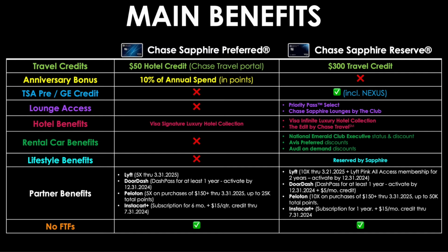It also includes a TSA PreCheck / Global Entry credit, also including NEXUS, just so you're aware. Also some lounge access via Chase's network and also Priority Pass. A couple different hotel programs that give you additional perks like early or late checkout, on-property credits, room upgrades, etc. when they're available. Also some rental car benefits, given that this is a Visa Infinite card, you can enroll in any of those. Some lifestyle benefits, also more partner benefits, which are a bit boosted or elevated over what the Sapphire Preferred gives you. And again, no foreign transaction fees.